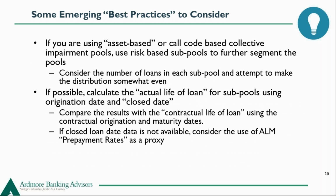Number two, create an actual life of loan using the close date versus the actual contractual date for the loan term, and use that as your adjustment factor when you're doing a life of loan calculation. If you don't have the close dates available to you for all of your loans in history through the core, you could possibly use ALM prepayment rates.